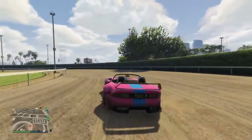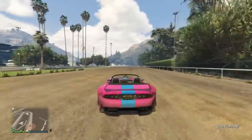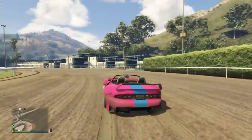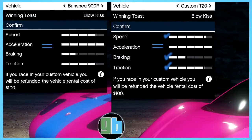Now, the final thing I'd like to go over concerning the T20 versus the 900R, now that it's been improved by Rockstar, is the stats. Because I'm a big stats person. I always like to put the stats side by side and see where they're equal, where one is better than the other, because that helps determine which ride is the fastest. So let's look at these stats side by side, which was in the menu section before I started Criminal Records. Now, the T20 obviously has a little bit better speed, braking, and traction than the 900R. Acceleration, they are equal. So if you go by the stats here, the T20 is better.